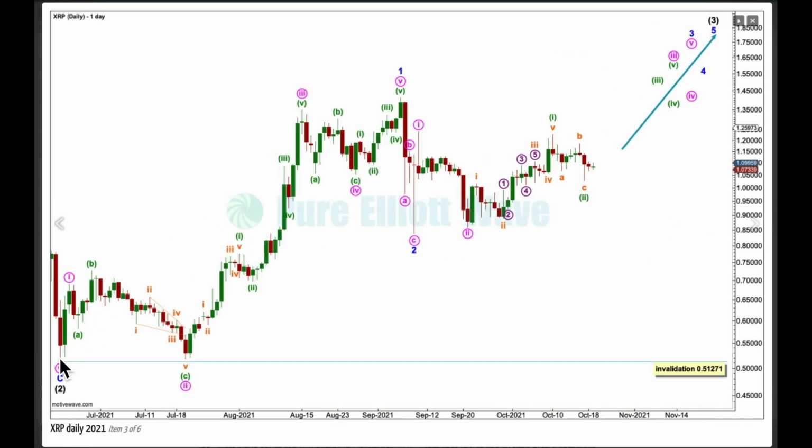Let's take a look at minor wave 1 at the daily chart level from its low down here. This point here, it subdivides really nicely as a 5-wave impulse. 1, 2, 3, 4, 5. Minor wave 2, I am going to tentatively label it over here. It would be a particularly brief zigzag. It could continue lower as a double zigzag, and so I have to leave the invalidation point down here at 0.51271 to acknowledge that risk with this wave count.